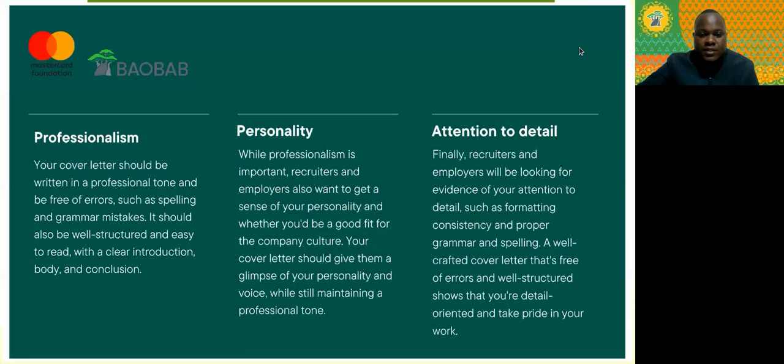Okay, so another thing they're also taking into consideration when assessing cover letters is personality. Recruiters also want to get a sense of personality. Who are you? You can use the way you write your cover letter to share your personality. Give them a glimpse of your personality, of your voice, of the things that you're passionate about. Don't just write bluntly. Put some effort to ensure that your voice is evident in the cover letter.